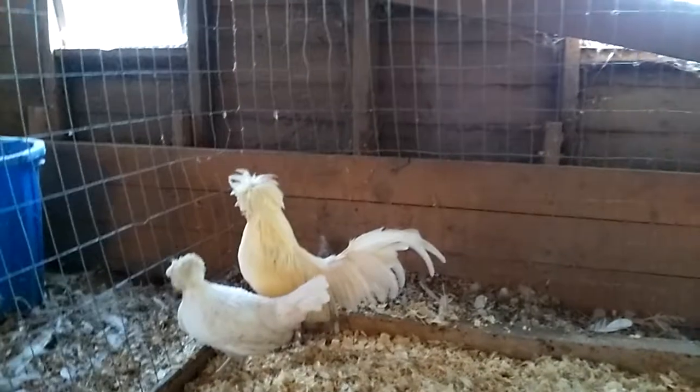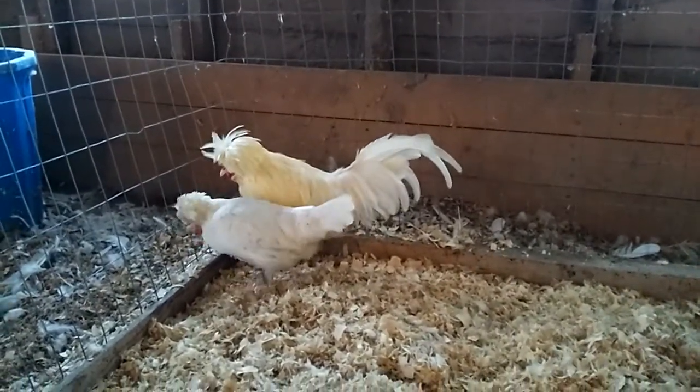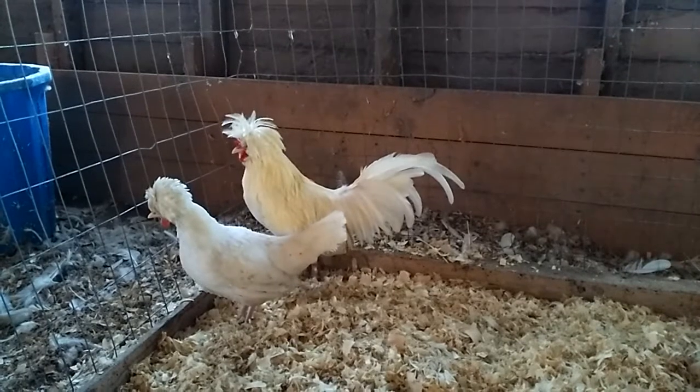Personally, I think that they're a good choice for people who want crested Bantams. The crests aren't as large as a Polish. They're a larger Bantam, which is great for youth exhibitors. It's a little easier for them to handle.